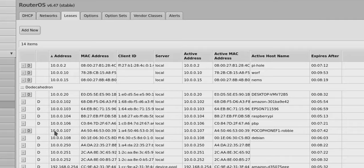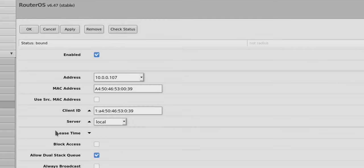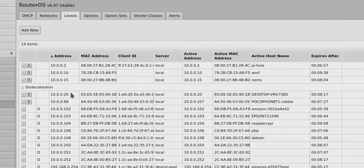But if I close that, now you'll see 107 no longer has that D next to it and is no longer dynamic. So now if I open it by single clicking on it, I get all these new options. And now I can assign it its own IP address, something that is not currently in use on my pool. So I can assign that to .88 and hit OK. And now my Poco phone is 10.0.0.88. There it is. See how easy it is to configure a static reservation on your DHCP pool on a MikroTik device? It's fantastic.